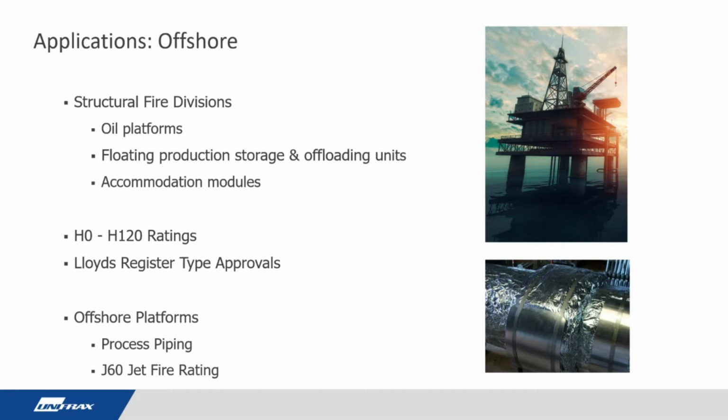As a side note, it's worth mentioning here that Unifrax also supplies products for oil and gas process piping, and we have a J60 fire rated system for structural steel and pipe protection.